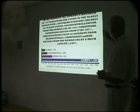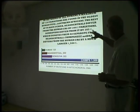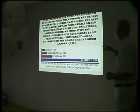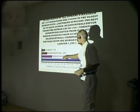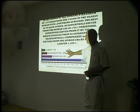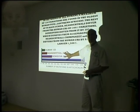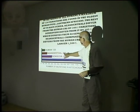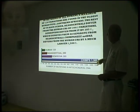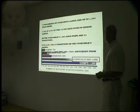In the mitochondrial DNA of all humans, a maximum of 120 variations, again, a maximum, we have less, all of us in this room, are found in the oldest human type, Southern Africans. The rest of us have fewer. Neanderthals differ from the human CRS by 200, plus or minus, variations. Denisovans by 385. Remember I said they have to call this a new species because it's so far away from 200. It's 185 away when we're only 80 away from Neanderthal, and it's different. You see what I mean? They are more different from these than we are different from them. Are you with me? Now, chimps are out to 1,500. What do you think the Starchild is? You can't even imagine.